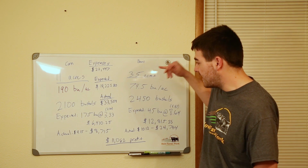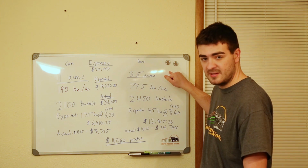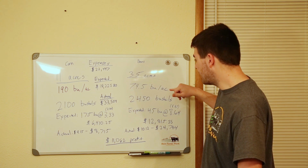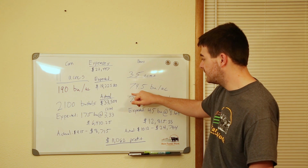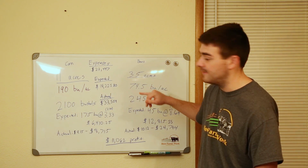Now looking over at my beans, they were freaking awesome this year. On this particular field, the average bushels to the acre was 74.5.